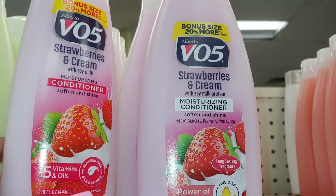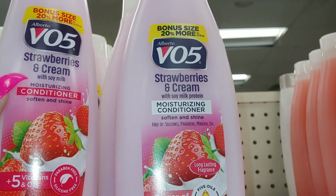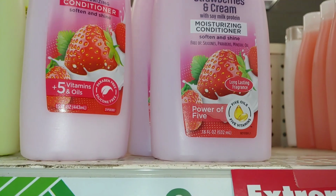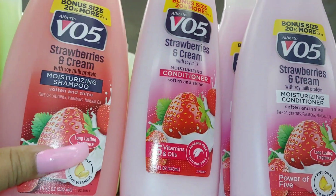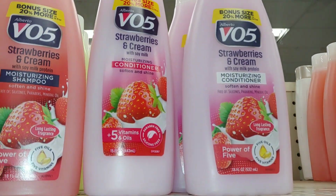I always get these every time I come over here at the Dollar Tree. It says bonus 20% more. The VO5 Strawberries and Cream. I'm going to look for the shampoo. I don't see it here. But here's this one and this one right here. So I'll just get these. And this one is a different one right there.